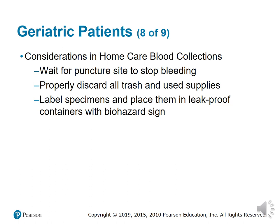Always wait for the puncture site to completely stop bleeding because remember, you're at this patient's house. There is no nurse that's going to come behind you or somebody that's going to check on them. You have to make sure it completely stops bleeding before you even leave that patient's house. And make sure you discard everything that belongs in the trash, any sharps belong in the sharps containers that you should have in your bag, and make sure you label everything before you leave the patient's house and put it in a biohazard bag.